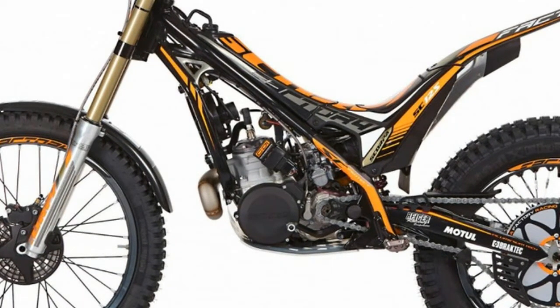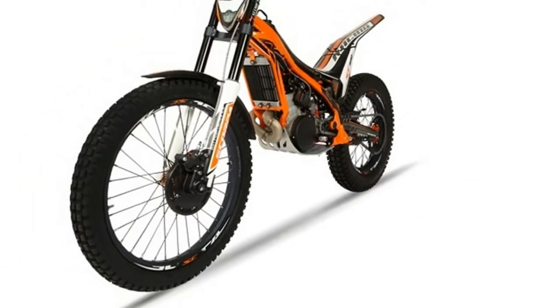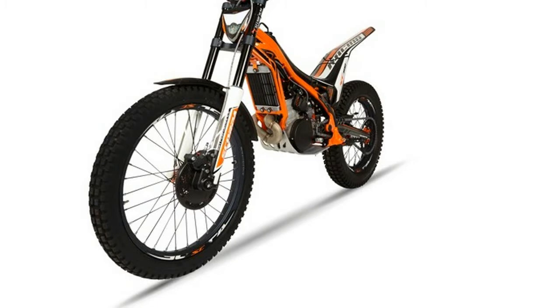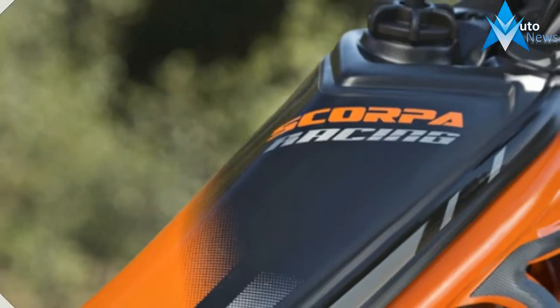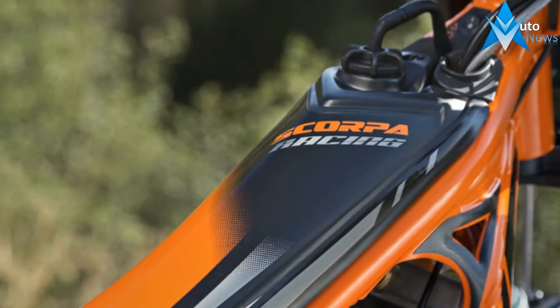The reference bike in its category, the 125ST factory offers the full potential of the 2017 model and is further enhanced by the completeness of the components and its inimitable look.